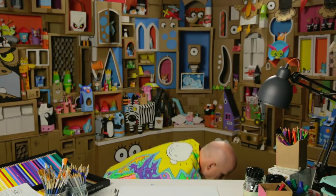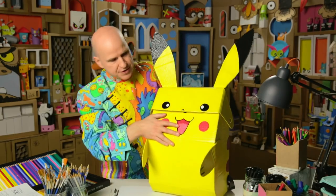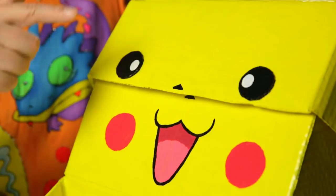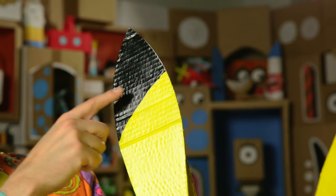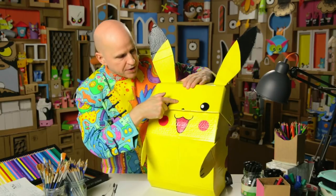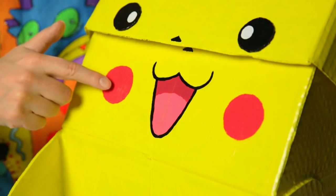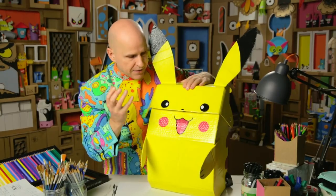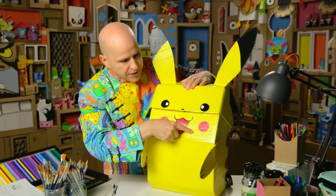Take my Pikachu backpack, for instance. It's got a bright yellow color, and the black eyes and the black tip of the ears stand out really strongly in contrast with the bright yellow. Also, the red cheeks and the pink mouth are strong colors and stand out in bright contrast with the yellow.